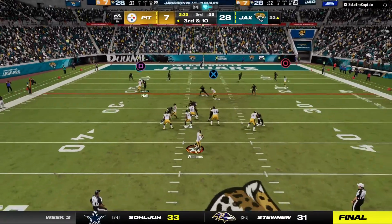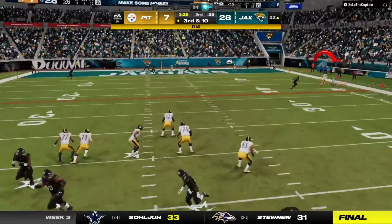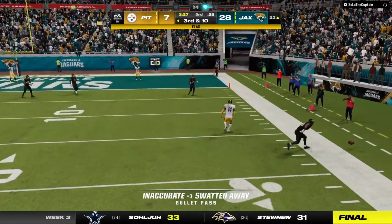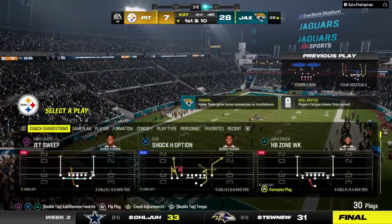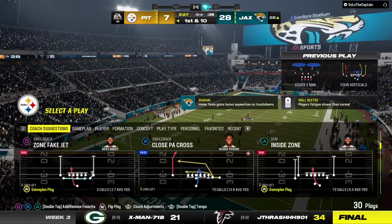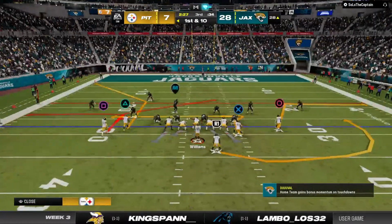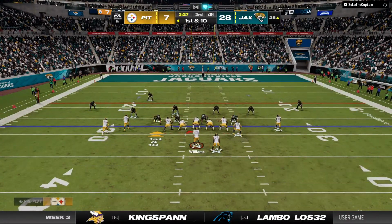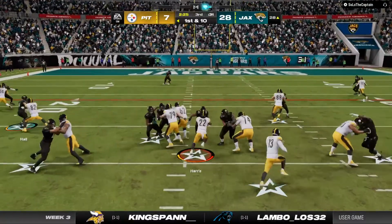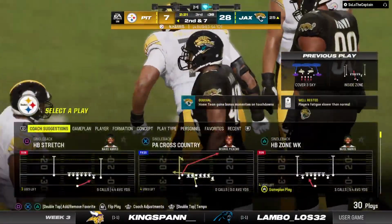Off the play fake, he'll look to throw. That's incomplete, but there is a flag down, so hang on. A big call coming on 3rd down. So they take the flag and the yardage that comes with it. A run with Harris out of the shotgun, and he'll power ahead, but only for about 3 yards.